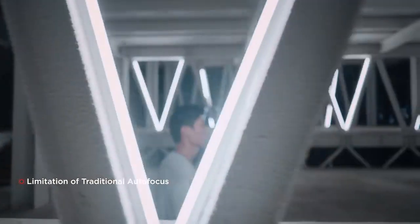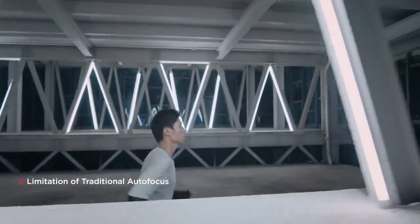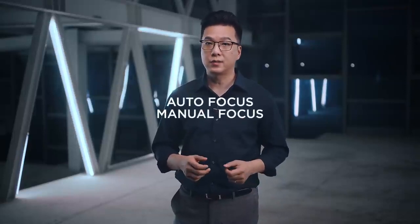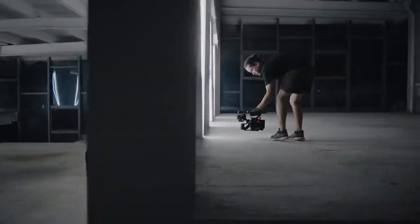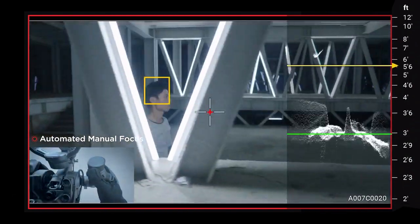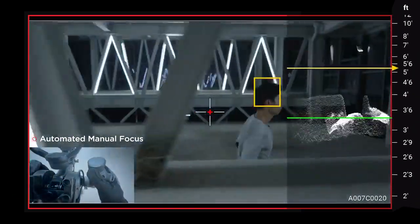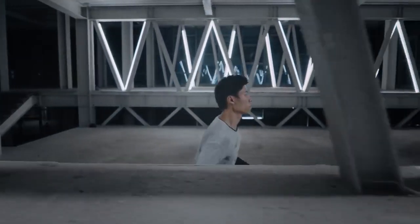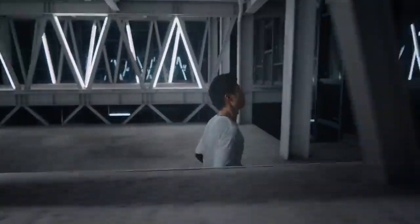The AF-MF switch on traditional cameras sometimes creates a dilemma: trust autofocus completely or leave the job to yourself. Ronin 4D's LiDAR focusing system combines the advantages of both autofocus and manual focus with automated manual focus mode. When enabled, the focus wheel on the right grip will rotate automatically when the focus points move, allowing users to jump in and focus manually. This gives cinematographers a physical sense of the distance change and adjust the focus at any time, providing a more practical and modern focusing solution for an intuitive experience unrivaled today.